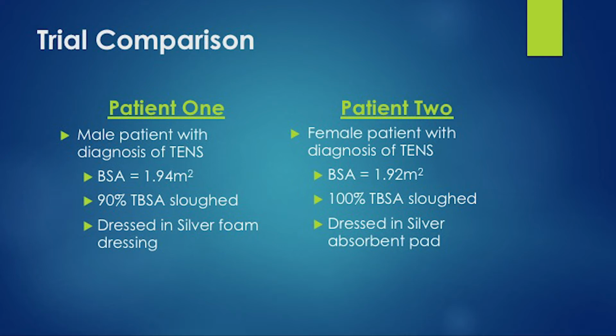I was able to dig out and I found two patients that were very similar in nature. First was a male patient with diagnosis of TEN. He had a body surface area of 1.94 meters squared. He was approximately 90% sloughed, and he was dressed primarily in the silver foam dressing. The second patient was actually a female patient, same diagnosis. Her body surface area was 1.92 meters squared. She was approximately about 100% sloughed, and she was dressed primarily in the silver absorbent pad.